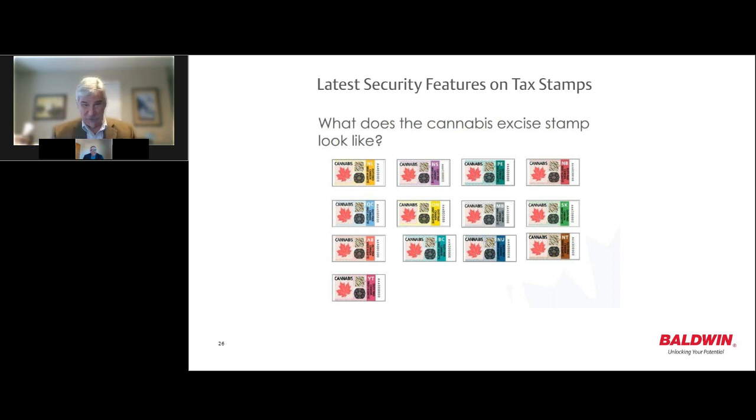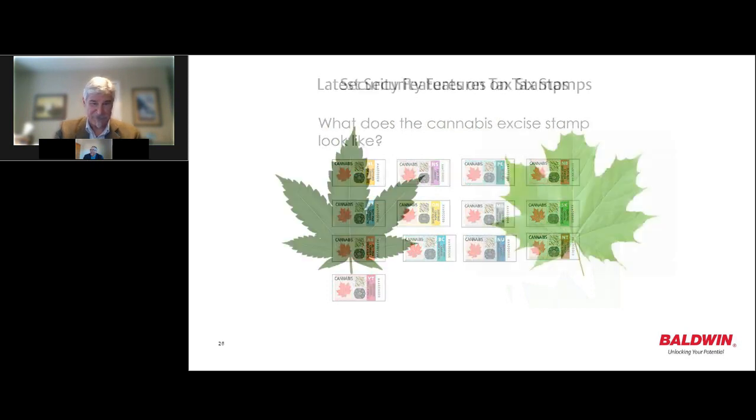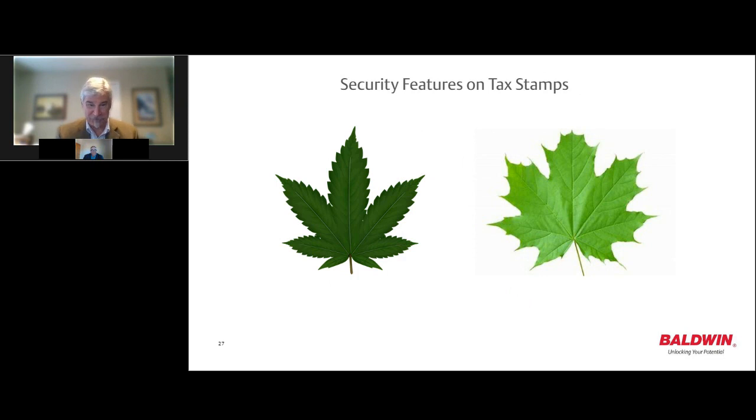Now, what do the newer cannabis excise tax stamps look like? Here we're featuring a whole host of samples of Canadian tax stamps. And I did want to mention that the leaf under the word cannabis is not a cannabis leaf. Just to show you the difference, here is a cannabis leaf and a Canadian maple leaf.